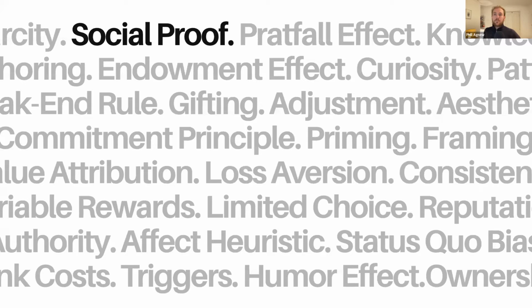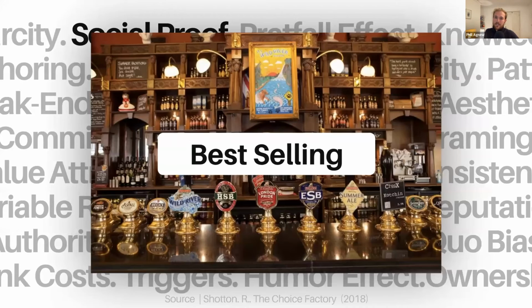And one of my favorite examples of social proof applied in marketing comes from Richard Shotton's wonderful book, The Choice Factory. Now, Richard Shotton applies behavioral science to marketing in lots of different fields, and he decided to apply it in a London pub. And he went to the barman and said, what is your best selling beer on tap? And the barman said, I think it was London Pride in this example. So a very popular London ale.